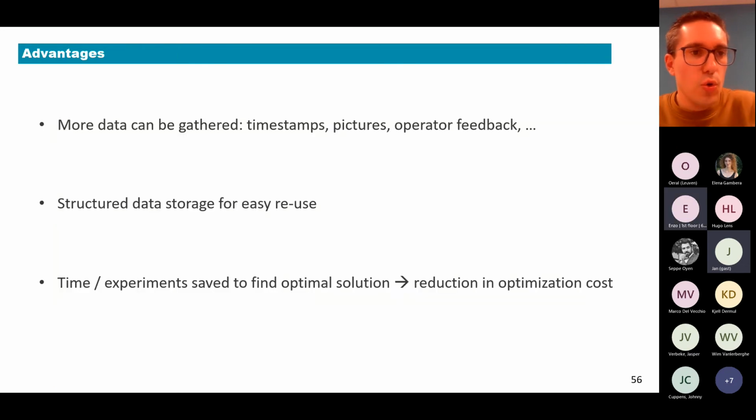So just as a conclusion, what are the advantages of this digitalization? You can get more data, like timestamps, pictures, operator feedback. The data is also in a structured way, so you can easily reuse it in future processes and search for correlations. And you can save time and experiments to find the optimal solution. So also a significant reduction in the optimization cost.